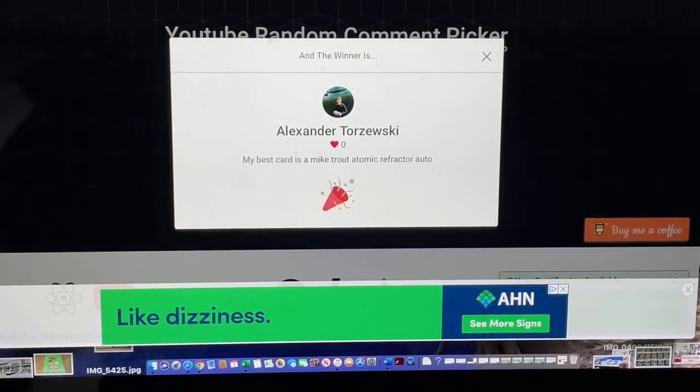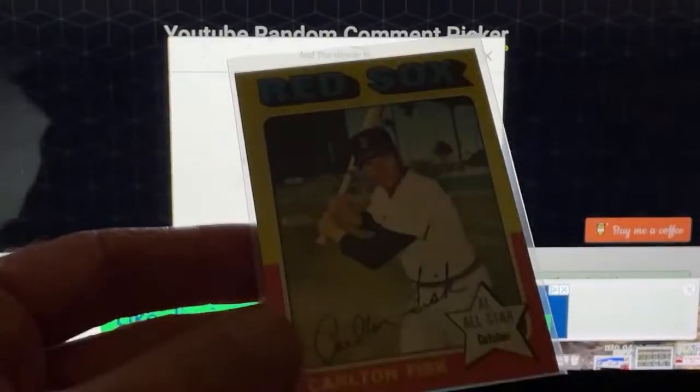All right, next up, let's continue on. Pull the next one off the stack. How about a 1975 All-Star card of Carlton Fisk? A very nice one right there.